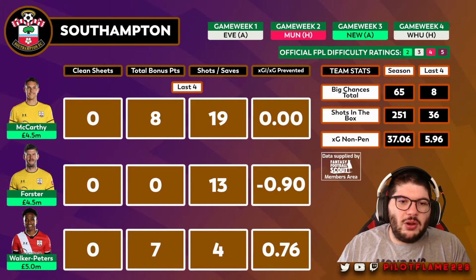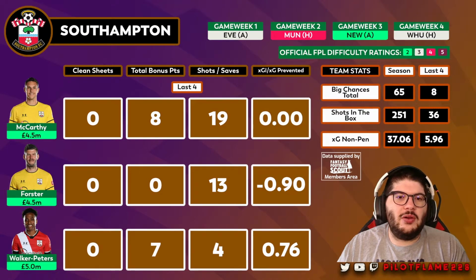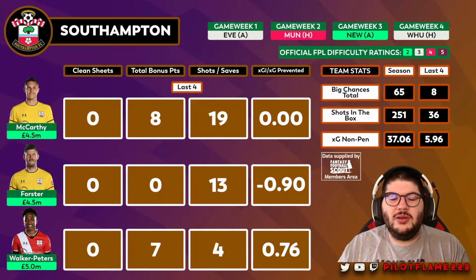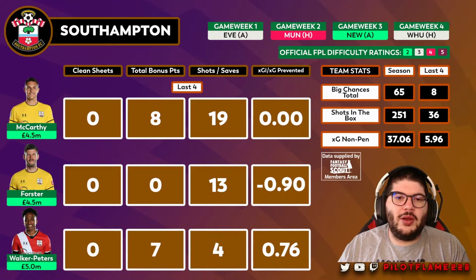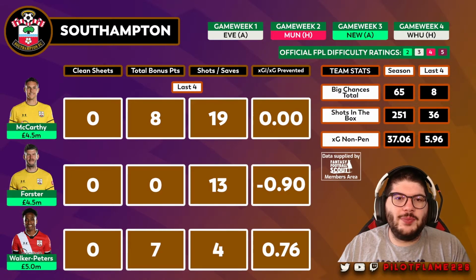So all in all, I think we're looking at mainly just an attacking option, potentially Walcott out of position, and potentially Danny Ings if he starts off well and keeps himself out of the doctor's office, as it were, and is fit and firing, because I think 8 million for him, who gets maybe 15 to 20 goals, could prove to be quite valuable, and he is a very creative player as well. So I think Southampton, definitely a wait and see defensively, maybe Danny Ings or Walcott. But apart from that, I would be staying away for at least a couple game weeks.